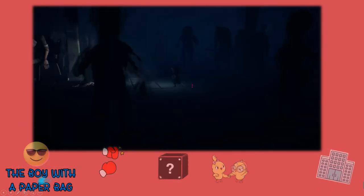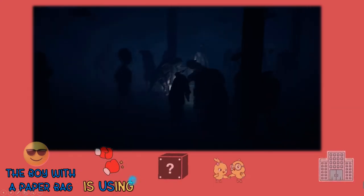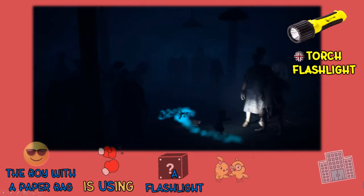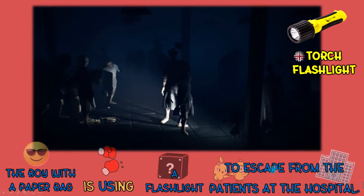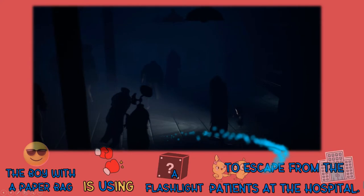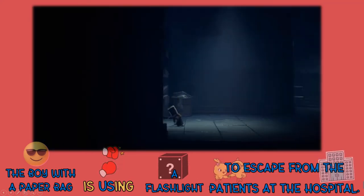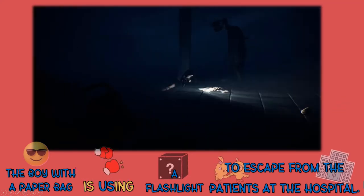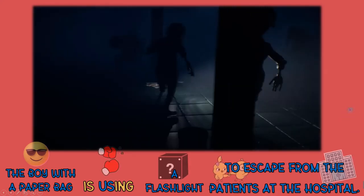The boy with a paper bag on his head. He's using... What is he using? In English we call it a flashlight. Or in British, a torch. What is the objective? To escape. He's using a flashlight to escape from the patients. These are patients of the hospital. The boy with a paper bag is using a flashlight to escape from the patients at the hospital.